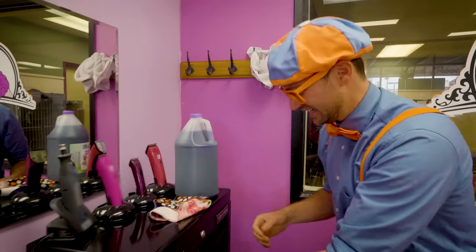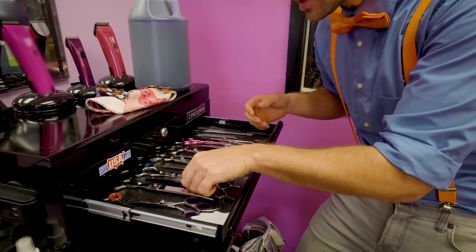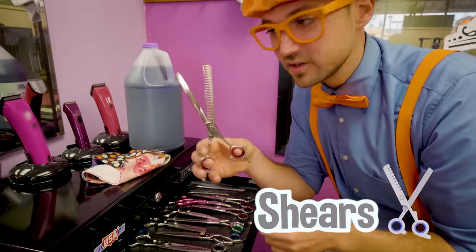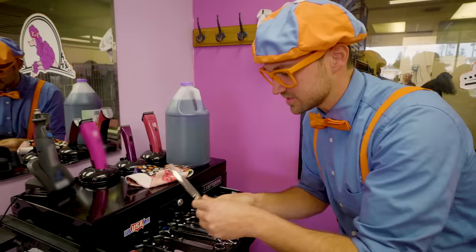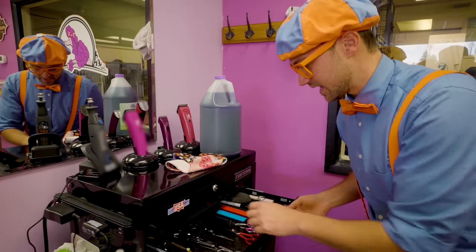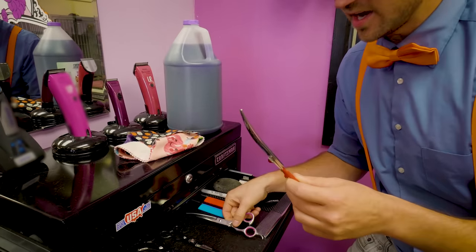Whoa, that's silly. Okay, wow. Yeah, these are like scissors. Yeah, but they're actually called shears. Wow, a dog's hair is a lot more fine than a human's hair. And these scissors can really cut a dog's hair really good.